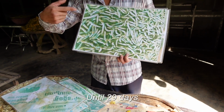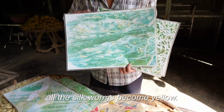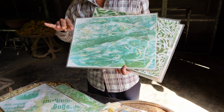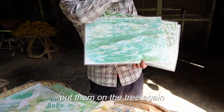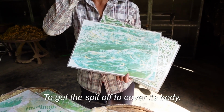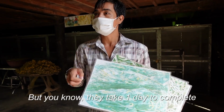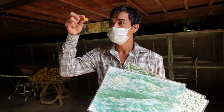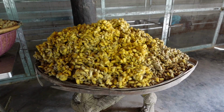Until 29 days, all the silkworms become yellow. And then the silkworm stops eating. After that, we collect them from the tree and put them on the tree again. And then the worm starts spinning to get the silk off, to cover its body. But you know, they take one day to complete the whole cocoon like this, in one day, not too long. But let's show you the new one.